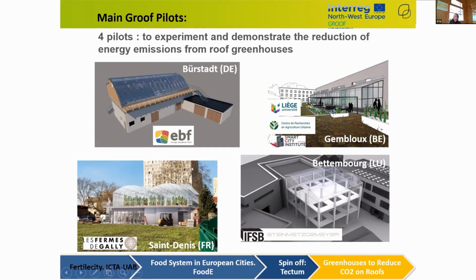And I wanted to also speak about the business models of these pilots, because they are very different. For example, the one from Germany is more about a social and community-based space where people go to learn and teach about agriculture and also about energy flows and all these types of things. So it's more of a social and community-based approach. Then we have the university, which is obviously about research. We have Les Femmes Galliques, which is a mix between production and social and community-based. And the last one, in Luxembourg, is more about production.